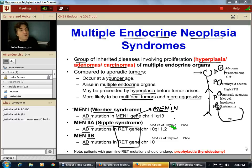Perfect. So they're identical. They're identical because they got the same gene. So they're both going to get medullary carcinoma of thyroid, which is malignant, and they're both going to get pheo, which is usually benign, but does have a higher rate of malignancy in these patients. Okay, that's what they have in common. So if you want me to separate them, you got to give me something different. They both have RET mutations. They both have medullary. They both have pheo. You got to make it different.